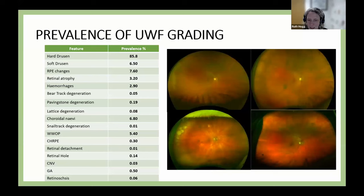So the interesting thing is then trying to understand how these peripheral changes relate to AMD, which has traditionally been considered very much a macular condition. And this is one of the sets of data that we are most excited about collecting follow-up data on, hopefully next year, because there has been quite a lot of discussion and controversy over some of our findings, though they have been confirmed. There's also the Reykjavik Eye Study, which has these wide field images as well, but there's still some of the broader AMD community who are a little uneasy with us describing things as drusen in the periphery.